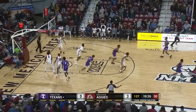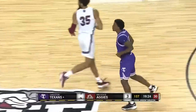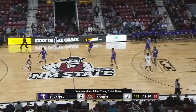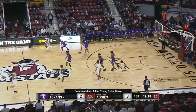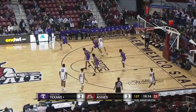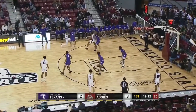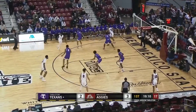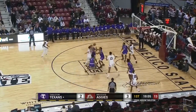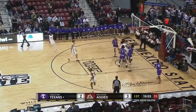Montre Gibson, averaging 15 points per game. He's the smallest player on the floor for Tarleton, but he plays a whole lot bigger than 5'11". I think all these guys are going to have to play a little bit bigger than they're listed tonight. Aggies got some size, but you can see them come out here, and they're playing some real good on-ball defense. They're making it tough. This match is all over the place defensively for Tarleton.